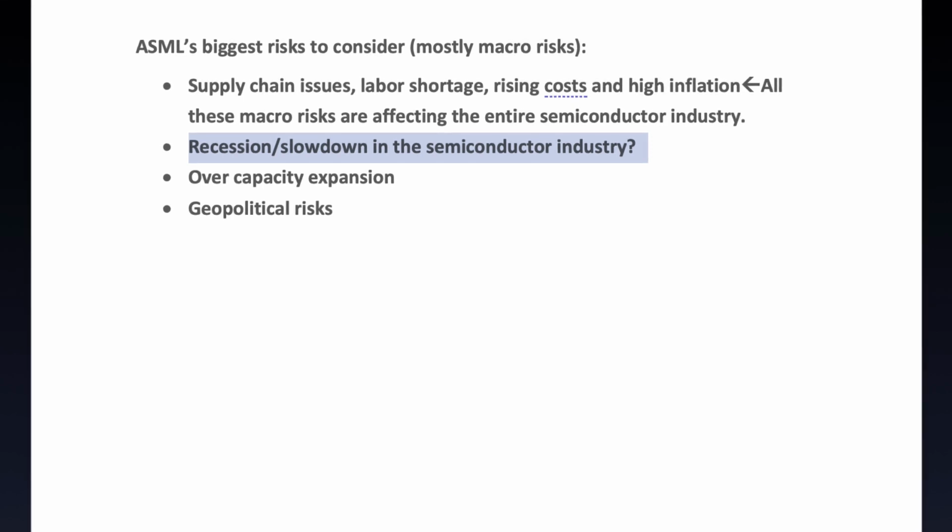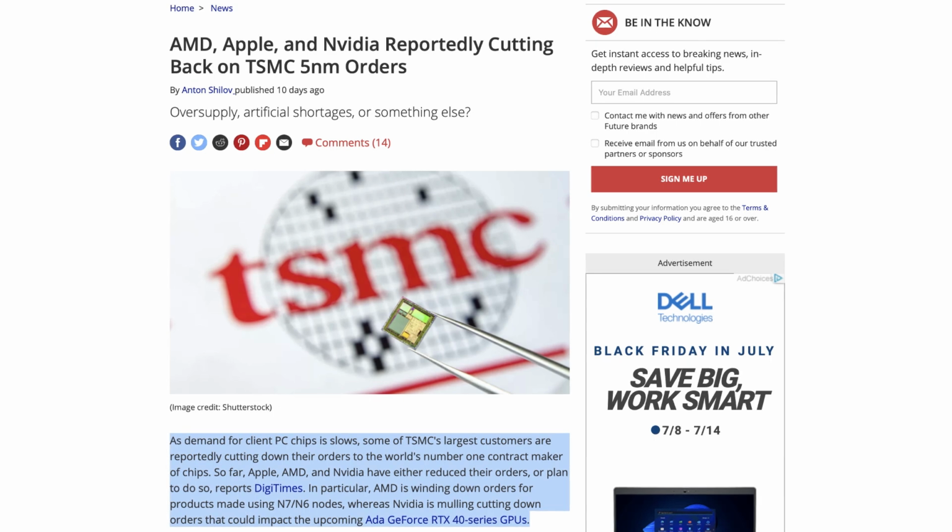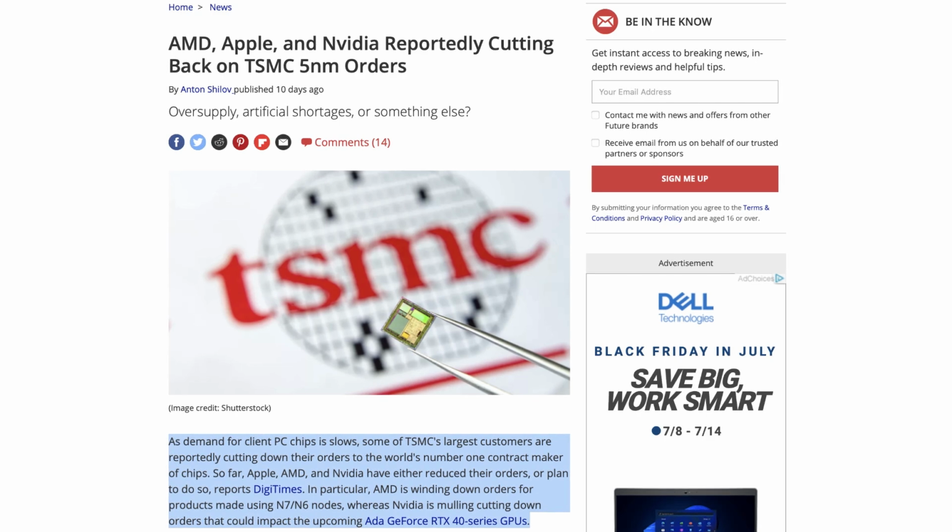For example, the US economy is likely heading into a recession, and the semiconductor industry is expected to slow down in the upcoming months. According to this article here, several major customers, including Apple, Nvidia, and AMD, have reportedly reduced their wafer orders from TSMC, the largest contract semiconductor foundry in the world, because these major tech companies expect that the market is likely heading into a recession. They expect that the demand for their products is likely slowing down in the upcoming quarters. Many analysts believe that the upcoming US recession will likely cause a slowdown in the semiconductor market.